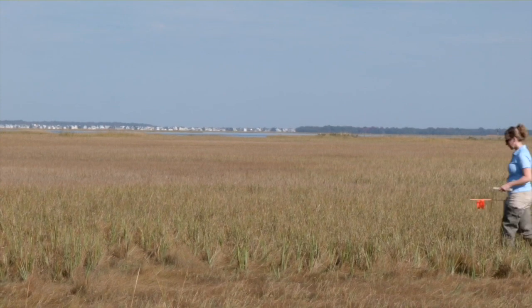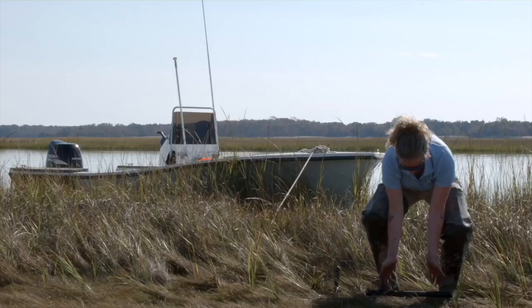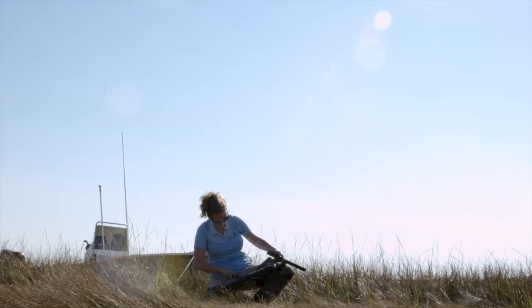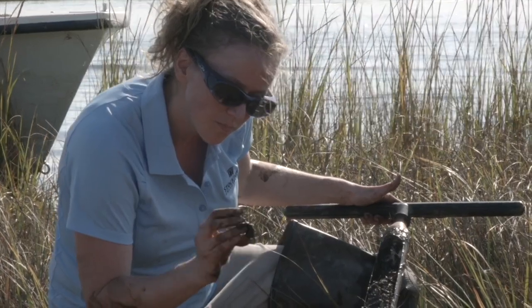You know, I, as a professor, if I want field help, I go to the undergraduates. The undergraduate students don't have to compete with graduate students for research time and for resources or for the professor's attention. So students are able to get more research experience as an undergraduate than they otherwise would.